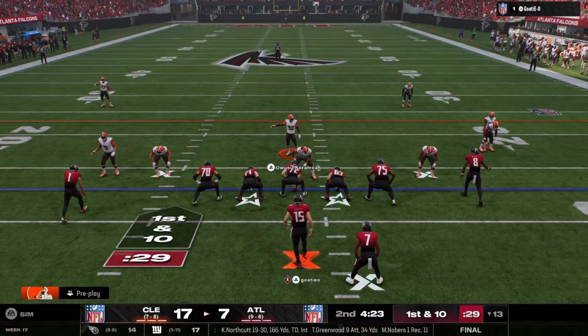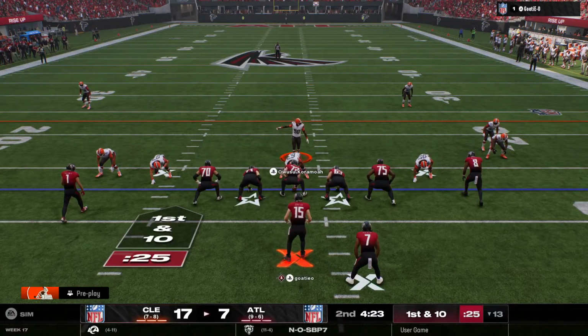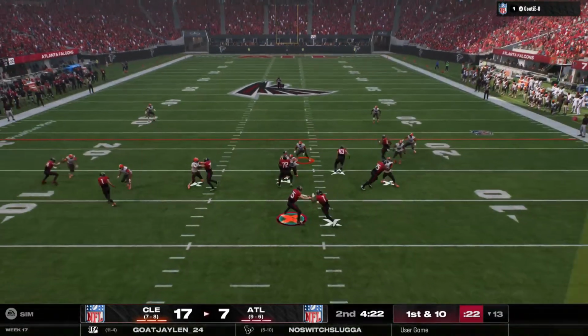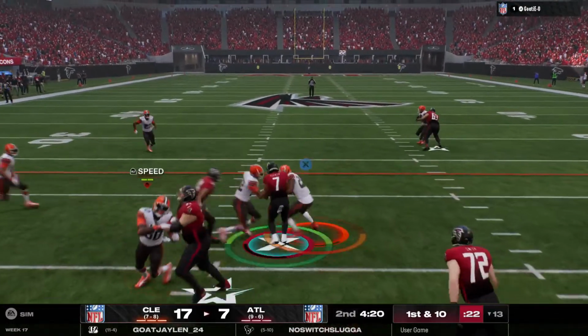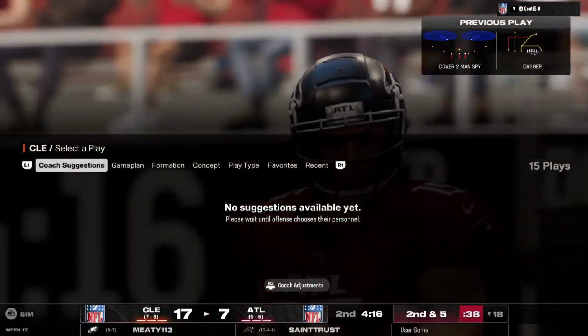About set to begin their next drive, the Falcons offense at the line. Well, partner, you know, coaches always say that every play is designed to score a touchdown. Sometimes that's not really true, but last drive, that was the case. One play to get into the end zone, and now they'll try to duplicate that success here.